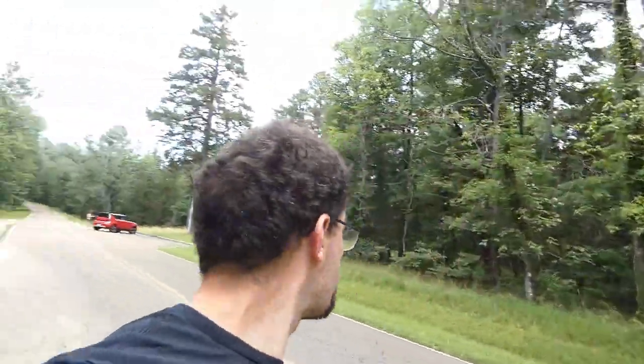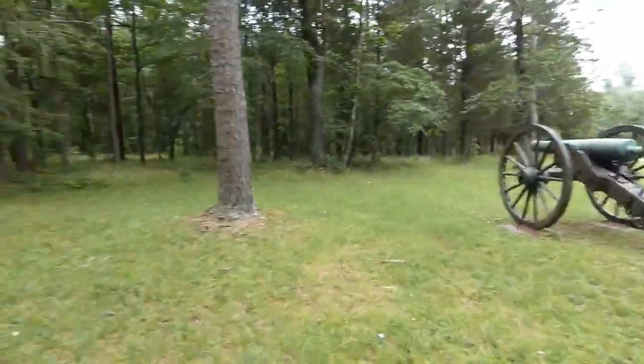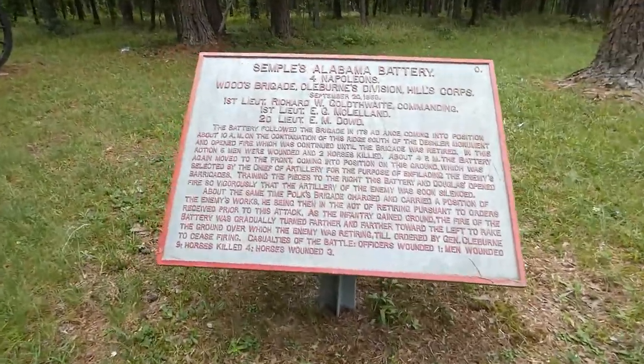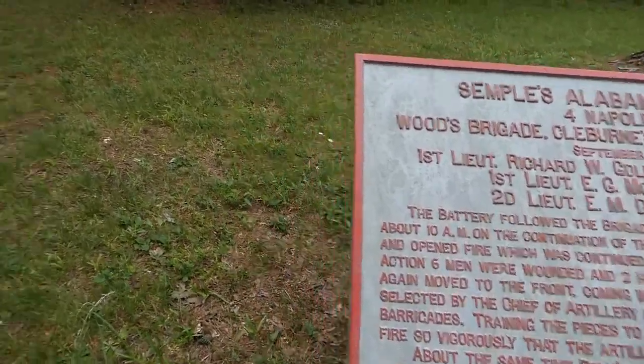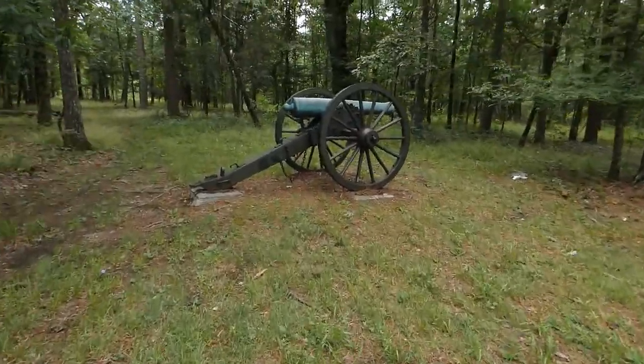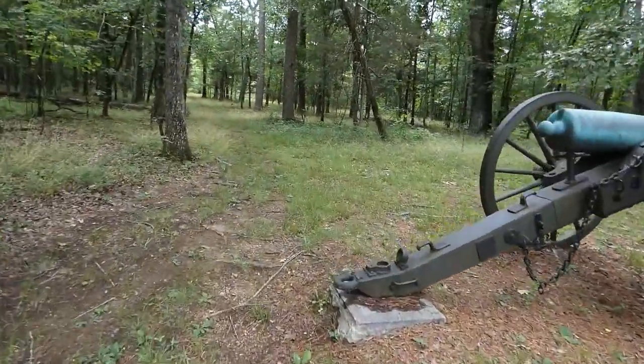All right, you guys. So I'm at the second location, still moving through some of the battalions that were posted here during the Civil War and the Battle of Chickamauga. We are at another spot, which is the Alabama Battalion. As you can see, there's a couple more cannons, and they have a plaque right here talking about the Alabama Battalion and how they had four cannons set up right in this area.